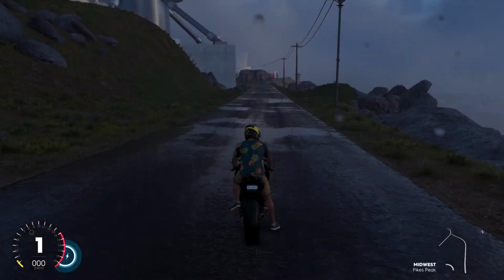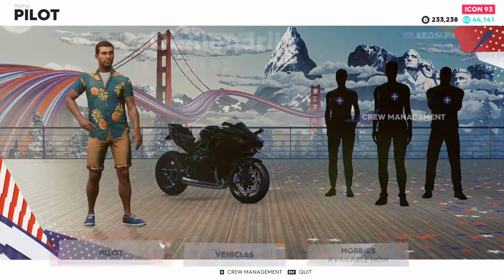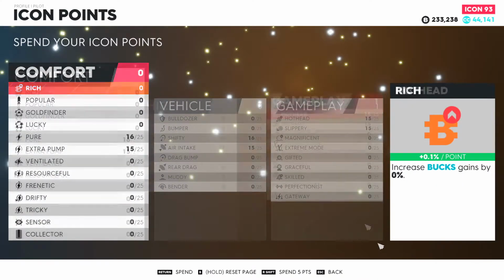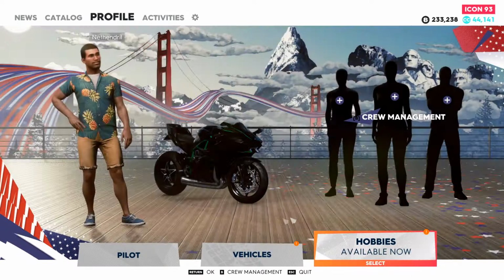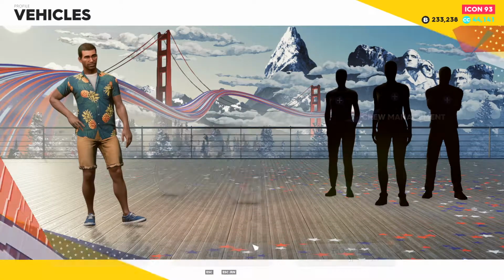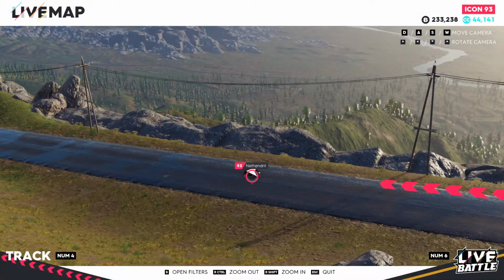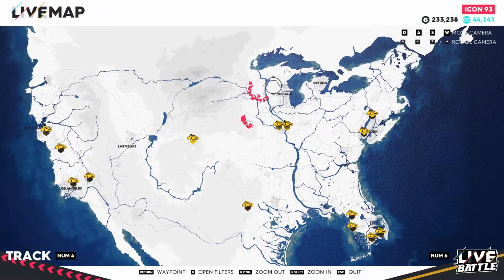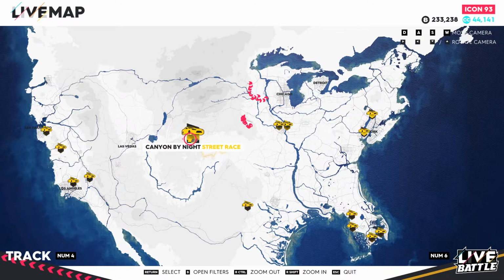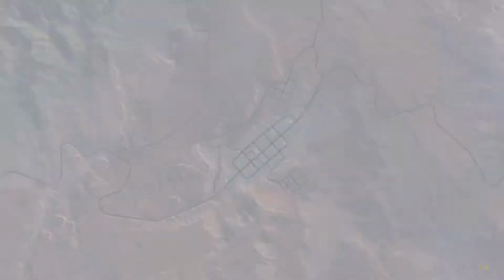Okay, so let's apply the icon level stuff as well. Just quickly. Icon point, so it's a gameplay point. Vehicles. Yeah, I'm so stupid, sorry. That's the performance level parts, of course, but we don't need them, so let's let them just accumulate in our inventory, so to speak. Yeah, we cleared this area, alright. And now we cleared that one as well. Cannon by night. Let's go. 160 recommended performance level as well.